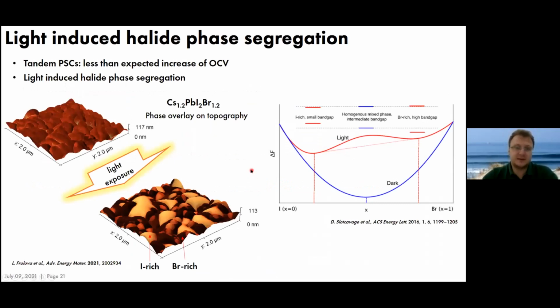So, mixed halide perovskites are very good materials for tandem solar cells with silicon, because by partial substitution of the halide anion, we can tune the band gap to obtain the maximum photoconversion efficiency. But the actual photoconversion efficiency, in this case the open circuit voltage of the cell, was lower than expected, than calculated from initial parameters.